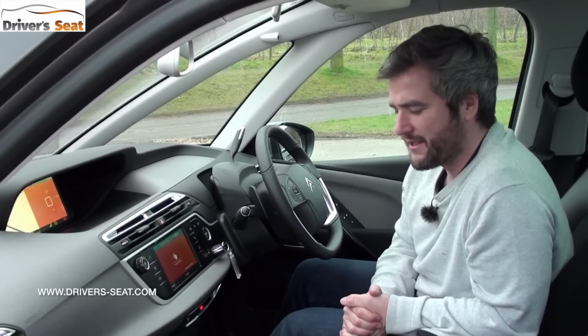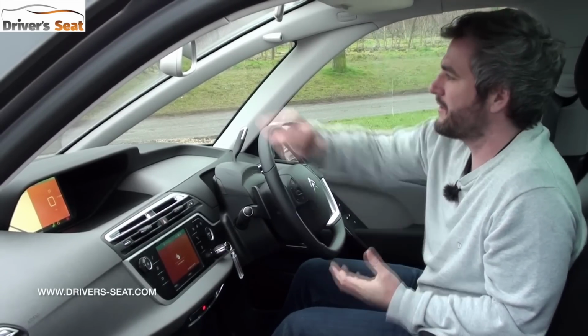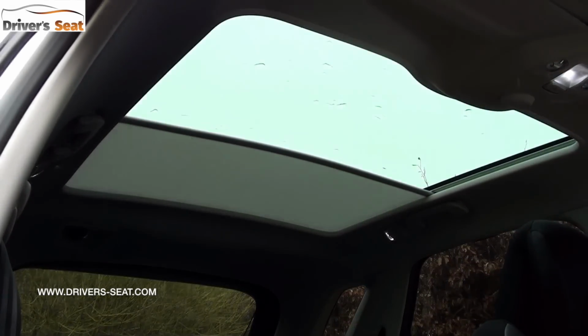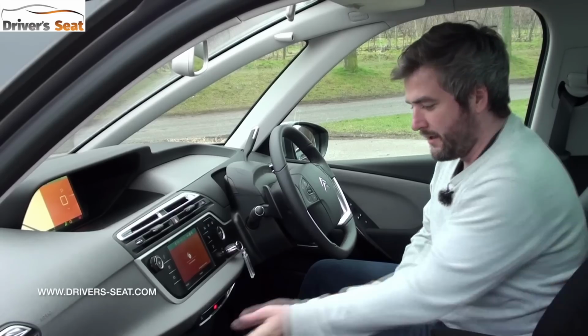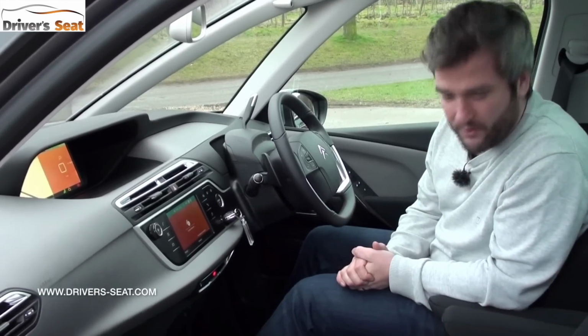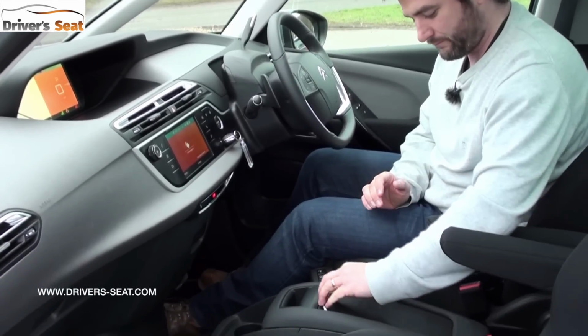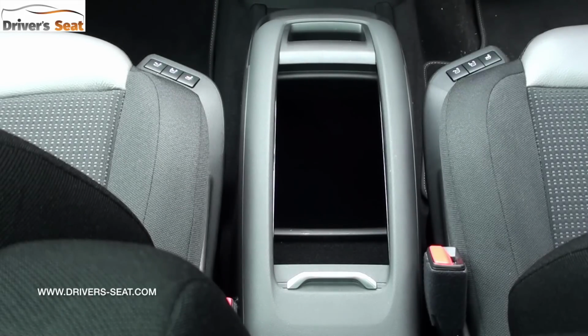It is very light and airy with these vision panels in the A-pillars, this huge screen, and this one has the panoramic sunroof. There's also plenty of storage in the door. I've got a big storage bin, got this drop down compartment here with USB connectors, and then this central island. Slide that back and it's huge, and there's plenty of space in there for your bits and bobs.